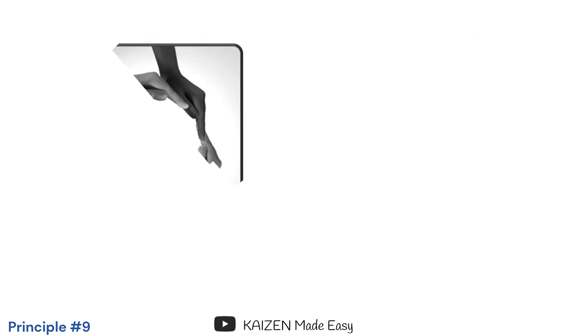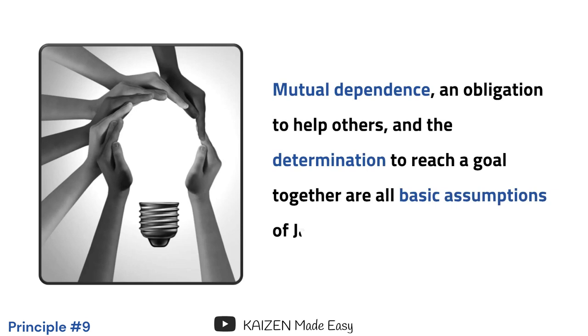Mutual dependence, an obligation to help others, and the determination to reach a goal together are all basic assumptions of Japanese life. Toyota leaders are taught that team members are rarely to blame for an error, but rather there is usually something about the system that allowed the error to occur. Respect starts with treating people fairly and as part of the team, but goes beyond that to challenging people to grow.